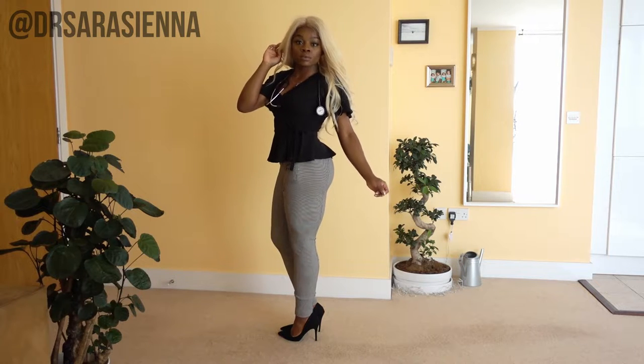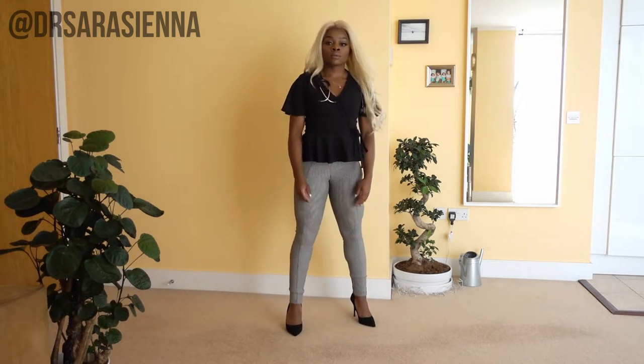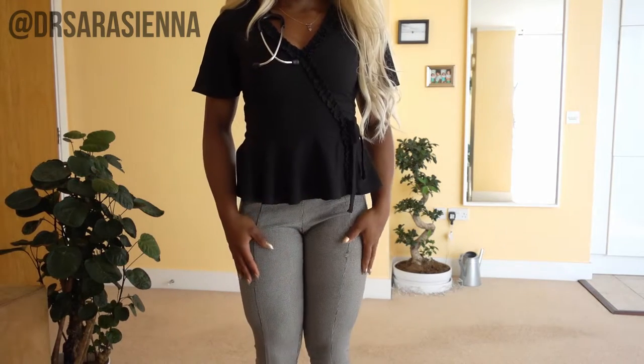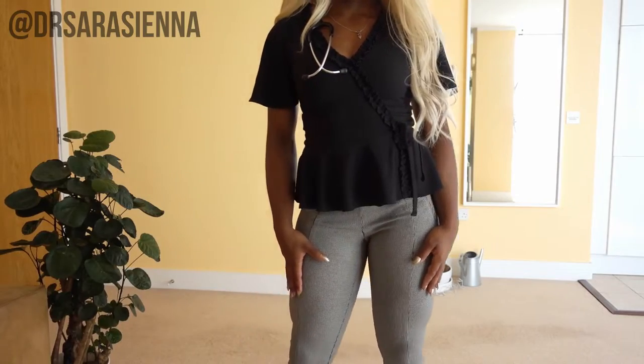They are the most comfortable trousers. Unfortunately, as I've gained a little bit of weight, they are a little bit too tight. But when I first got them, so comfortable, really stretchy. You can lunge in them, you can do whatever in them.